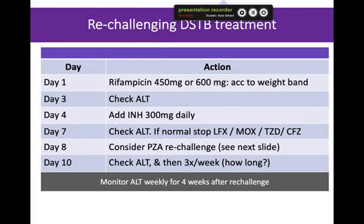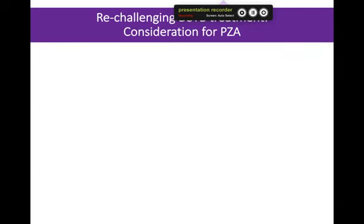And once you've rechallenged all the drugs you're going to rechallenge, you will stop your moxifloxacin, terizidone, clofazimine, any of the holding regimen drugs that you've been using. And you'll obviously continue to monitor that ALT weekly for at least 4 weeks after your rechallenge.